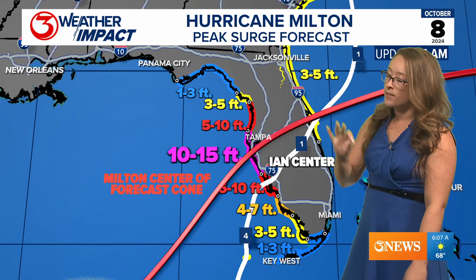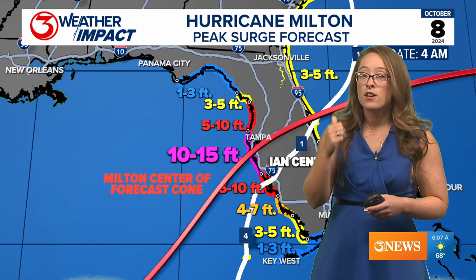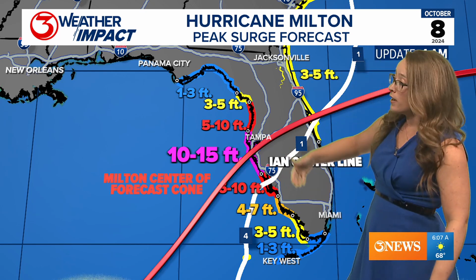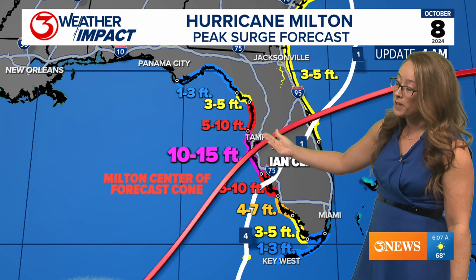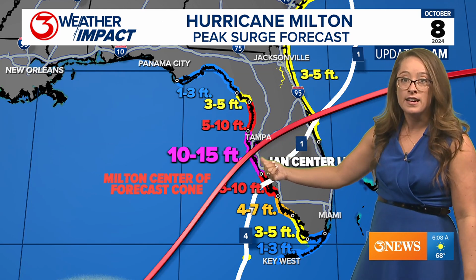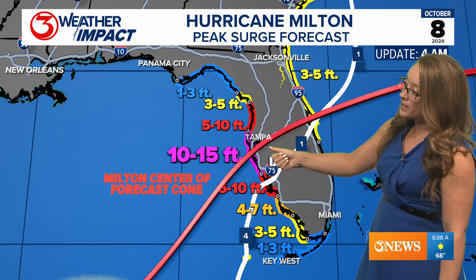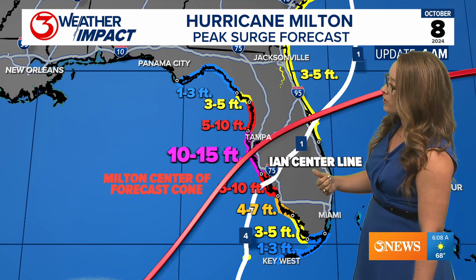So to put things into perspective, Milton's storm surge is going to be very destructive. We're talking 10 to 15 foot surge for the Tampa Bay area, even possible down closer to Fort Myers, especially as this center line starts to shift a little bit further south. So that would be the best case scenario for Tampa, still in the path of some of the worst storm surge as we speak, though, with the current line.